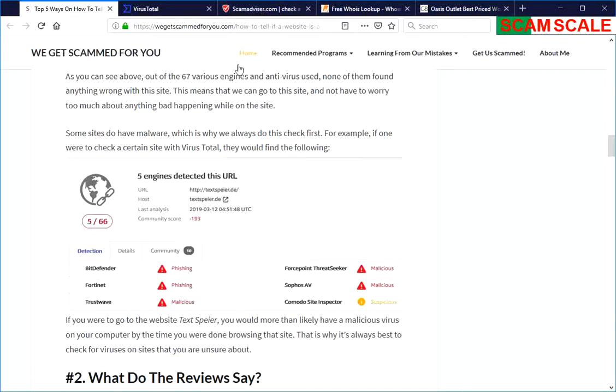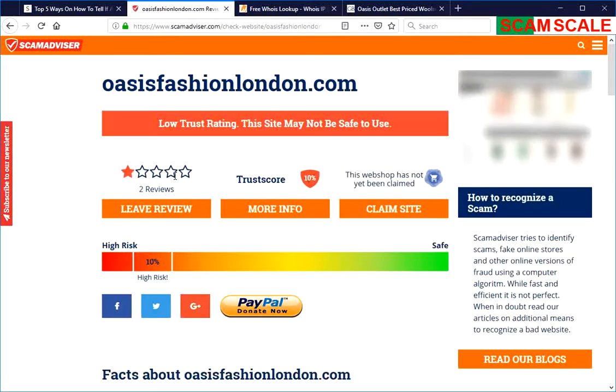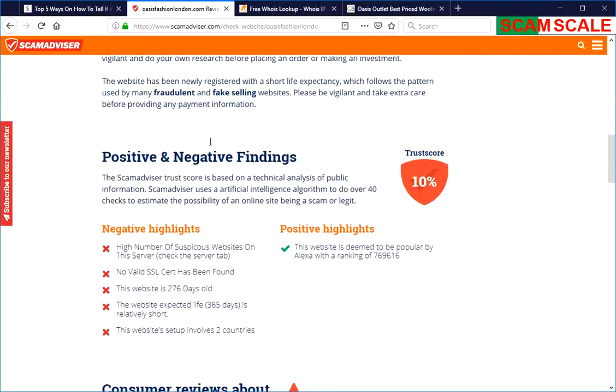The second thing we're going to look at is whether the site has reviews about it and whether or not it has good reviews. For those of you who don't know, I enjoy using Scam Advisor. Scam Advisor takes a bunch of information that they can find and then gives a website a trust score, and for Whois Fashion London, they gave a trust score of 10%. Not only that, but Scam Advisor has a function where you as a user can leave a review about a certain website, and this specific website actually has 2 negative reviews on it.